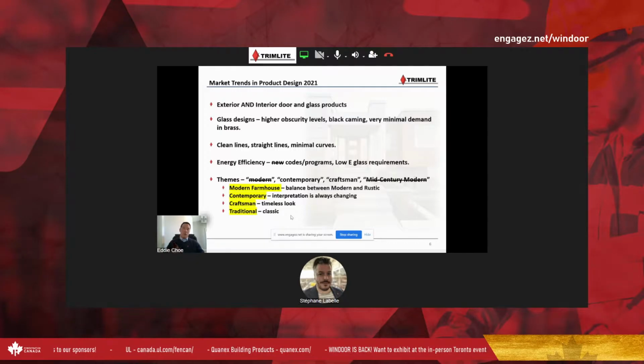If I go down to the last two lines, when we look at energy efficiency, in 2016 and prior, new codes and programs was the word there. I've crossed it out because codes and programs aren't new. They're with us. They're becoming more and more important in building code and required in many cases. And with regards to some of the initiatives and rebate programs out there, provincially and or nationally, this is becoming more and more important in terms of how we're growing our business.